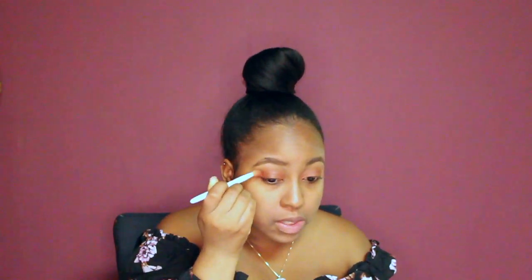So I am taking a little bit of that shimmer and pulling it throughout the rest of the lid. But the depth from the red at the end of the lid is what will make it look like a pop. And you can see that on the camera too. And like I said, blending is key. I'm just going to take a little bit of brown and put it in the crease again, just so it doesn't look like the eyeshadow is all over the place. But this came out so cute.